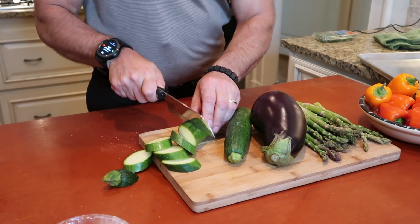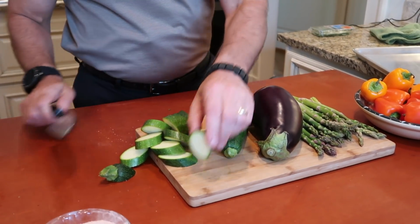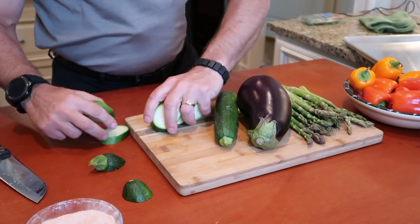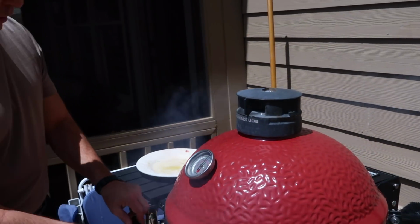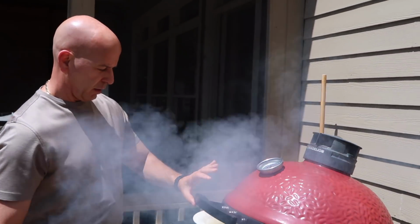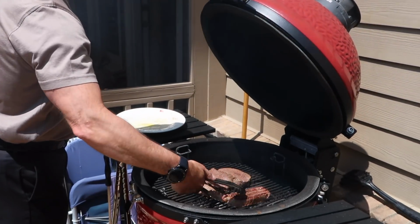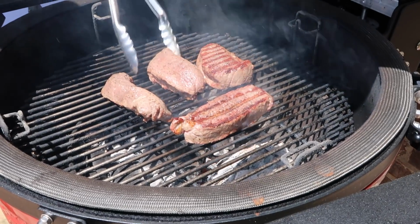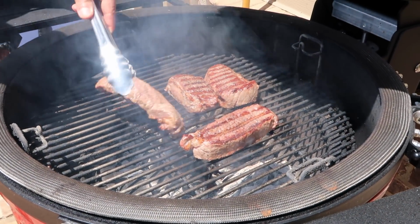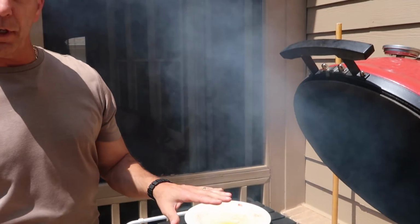Cut it a little bit thick because you don't want it to be too thin, otherwise it can fall through the grill. And at the same time, you don't want it to get too overcooked. All right, that's looking good. Turn these over. So you always want to keep an eye on it. These are probably going to be done faster than I thought. So we're just going to leave these out here for another couple of minutes.